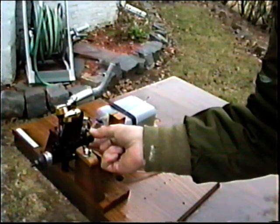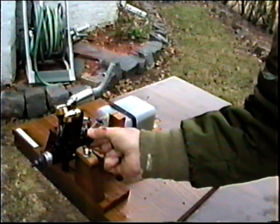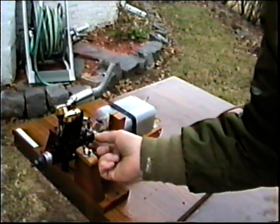That is really good throttle response. Like the scale guys, they want to do these things in scale. Let me tell you, it doesn't get a lot better than that.